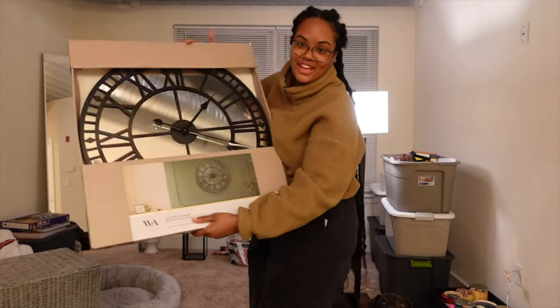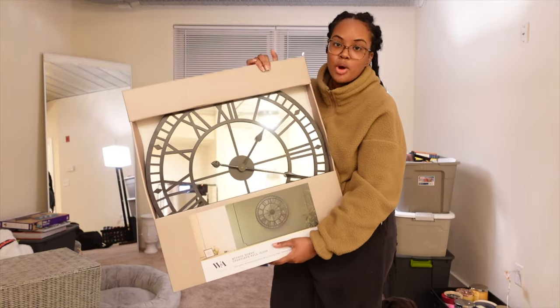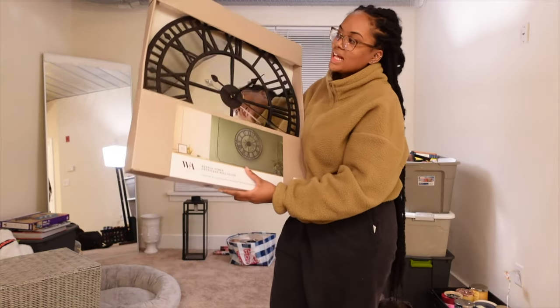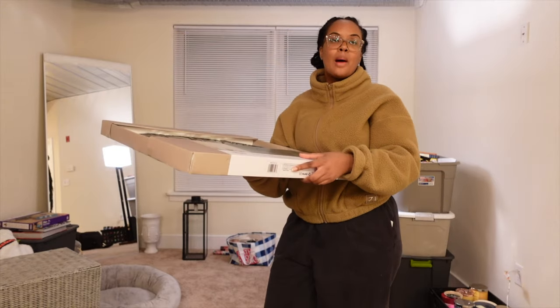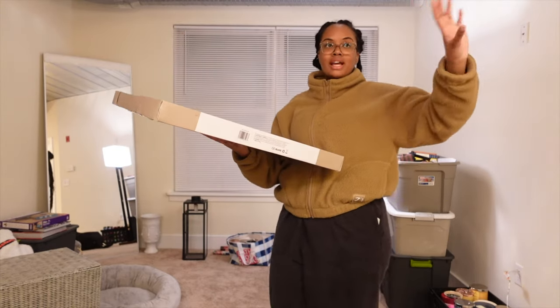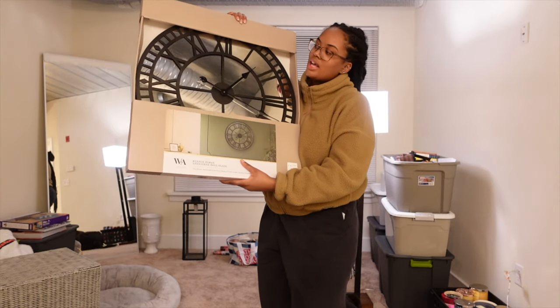And then I got this clock. It reminds me a lot of the clocks that my grandfather has at his apartment in New York. It's not exactly like this, but I really love the look of oversized clocks. I'm thinking of putting it on top of my fridge. There's a blank wall space right there, so I'm thinking about putting this clock over there just to have some decor in the kitchen.